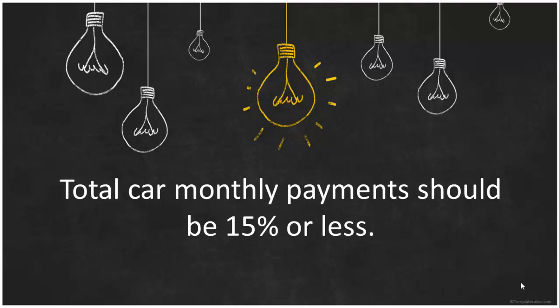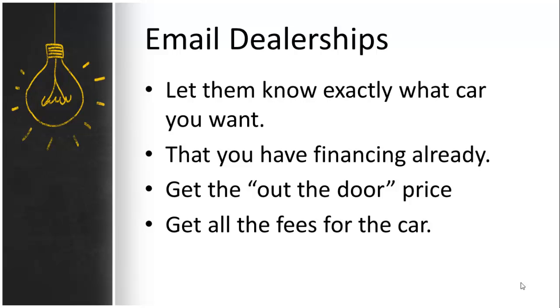Number 8. Once you know what car, trim, and options you like and can afford, email all the dealerships in your area that have that car. Let them know exactly what you're looking for and that you have financing already. Make sure you can get a response in which they explicitly state the out-the-door price of the car. Ask them to include all of the fees in the price that they're giving you.